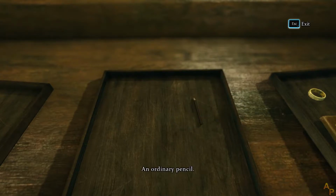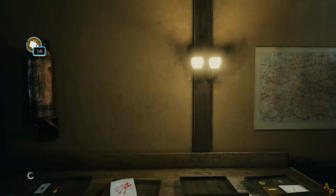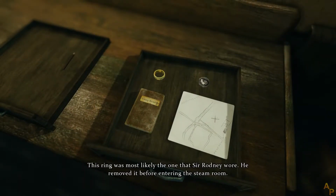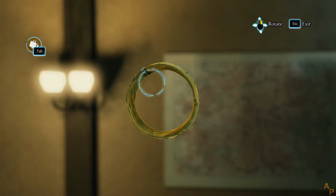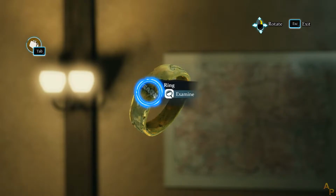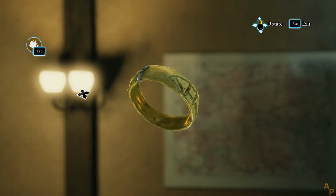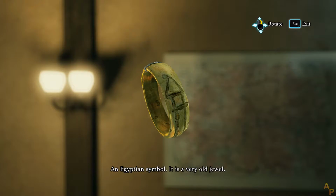An ordinary pencil. This ring was most likely the one that Sir Rodney wore. He removed it before entering the steam room. I see the join. This ring was repaired, and quite badly too, with silver. An Egyptian symbol. It is a very old jewel. Why on earth would they wear such a ring? A very pertinent question.